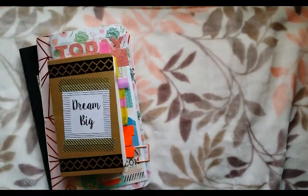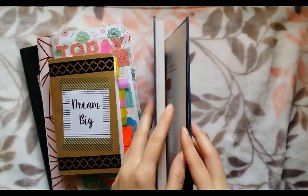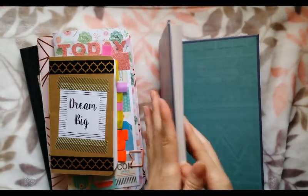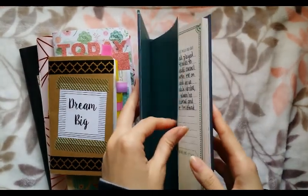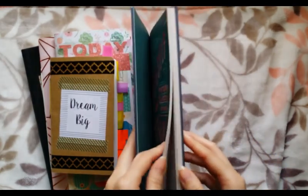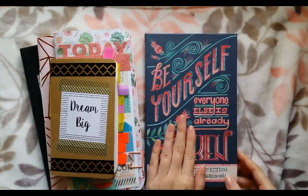And lastly, in 2018, I finished this Be Yourself, Everyone Else is Already Taken guided journal for introspection and self-discovery. It asks a lot of questions about yourself, about your past, your present, and your future. And they're very deep questions that really get you thinking. And this took me a while, but I really liked it. I enjoyed the journey. So yeah, it took me from July 2016 to October 2018 to finish because I think I filled out a little bit in the beginning and then I stopped and I started again and then I stopped. And then I finally finished it this year, thank goodness.